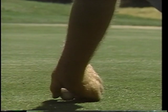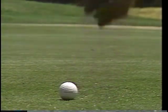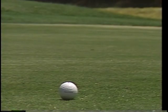Got my ball cleaned. Place it back in front of the spot with the manufacturer's label pointing down the line.